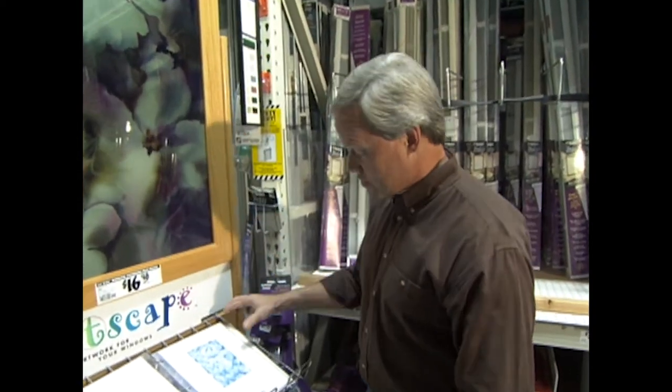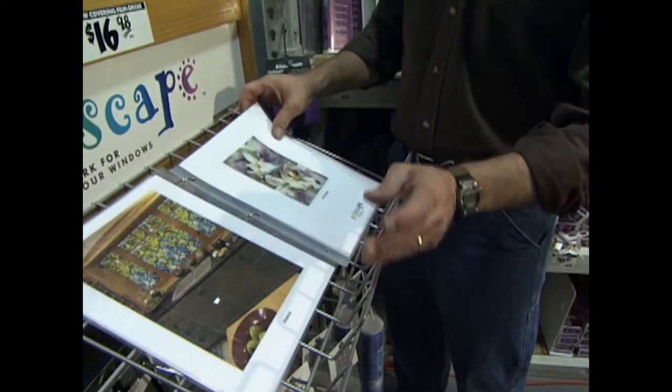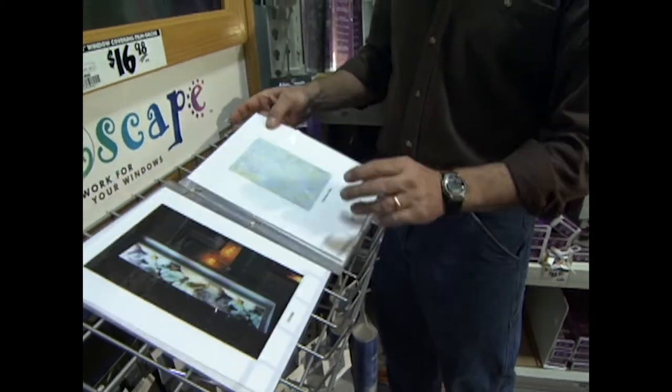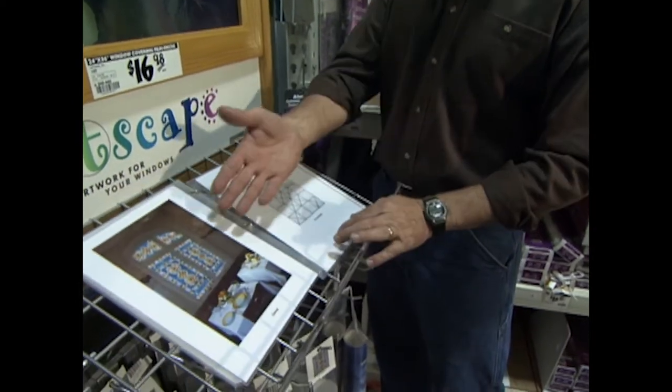Now, there's a lot of different designs available, from a cloud look to flowers, almost any kind of design you can imagine for the decor of your home, even some that look a lot like stained glass windows.